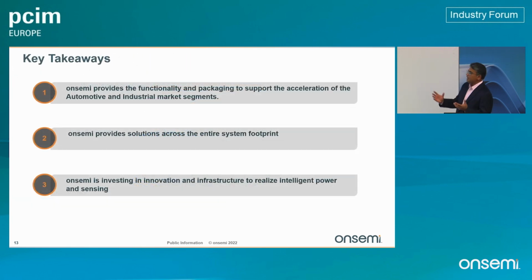And then some of the key takeaways. I'll let you guys read those, but we have the technology to realize intelligent sensing and power.